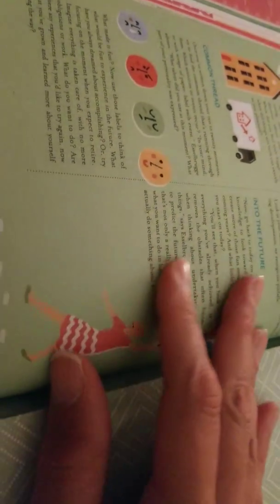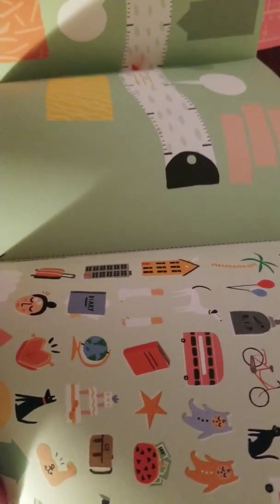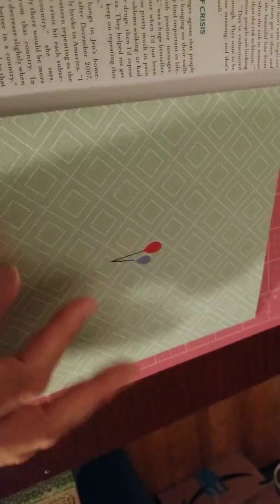So I think that's a pretty cool exercise. This opens up like this. It's got like a little road. There's a very big page there. There it is right there. Very long. And then you have these cool little images you could cut out. See? It's a pretty neat book. Pretty neat.